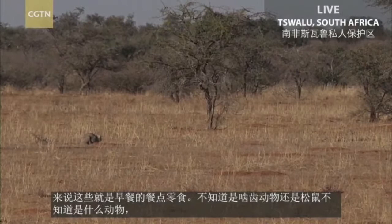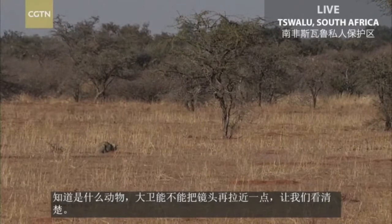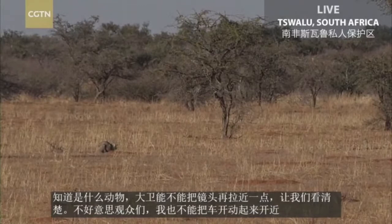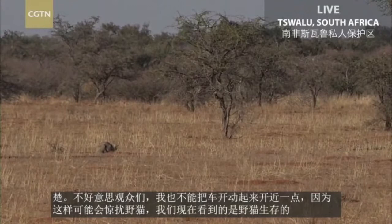Guys, I'm really sorry. I can't afford to start the vehicle and try to move closer, because we'll just disturb the sighting. And remember, what we're seeing here is the very pinnacle of survival for this cat. Its entire evolution over millions of years has come to this one focal point.